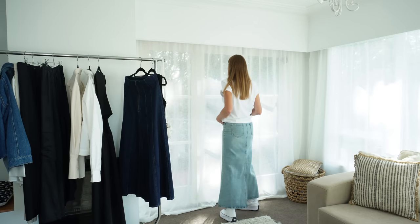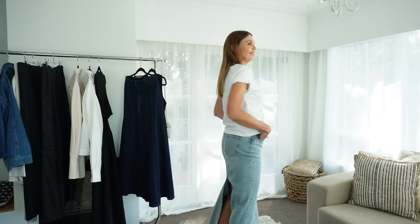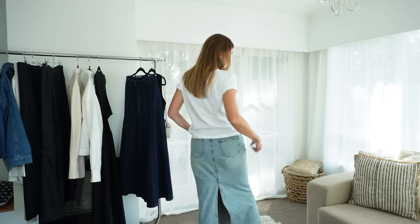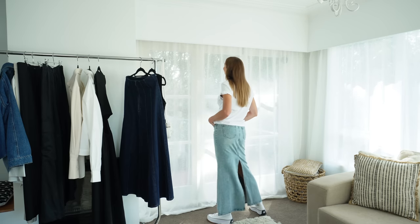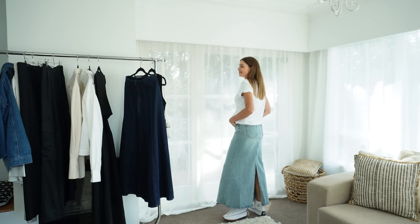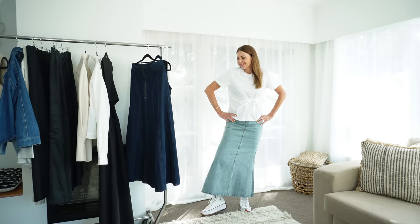Now, as you can see with this skirt, the split is at the back and it has a gorgeous fishtail sort of shape to it, which is incredibly flattering. It kind of hugs you in all the right places. And that split is not too high, but it just makes it easy for you to actually walk and move around. As I said, the shape of the skirt is super flattering. I love that sort of fishtail effect.